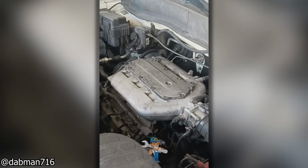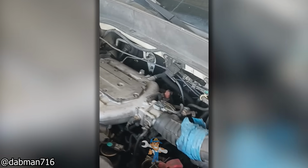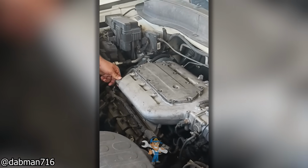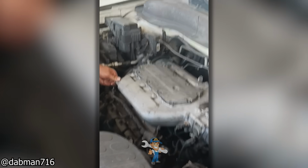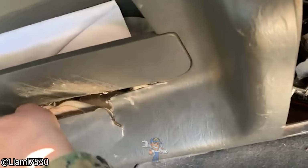Huh. Customer states the car was shifting hard and making weird clunking noises. Hell no, bro. I think we found out what the thumping noise was.